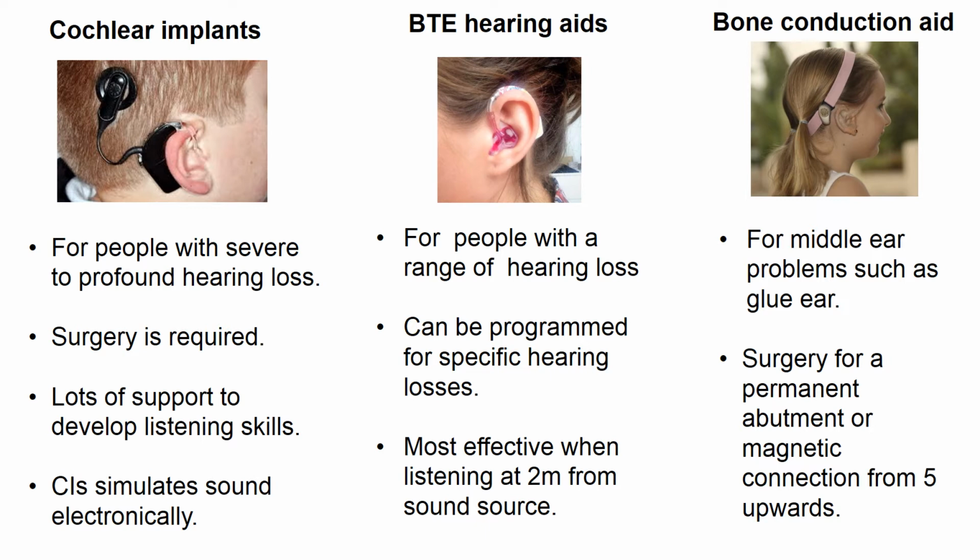Cochlear implants are for children with a severe to profound hearing loss. This means that the child cannot access speech effectively through a behind-the-ear hearing aid. There are strict guidelines for the eligibility for cochlear implants, and there are risks as it involves surgery. In most cases, the operation is successful, but there does need to be a lot of initial support for the child to develop awareness of sounds and to develop their language skills.